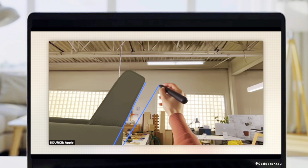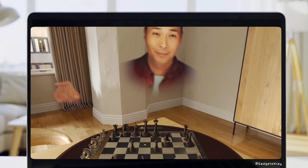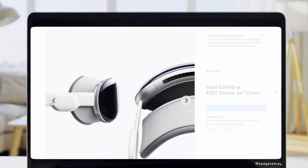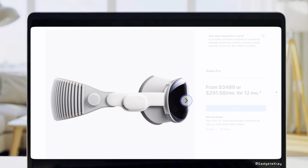Additional enhancements include spatial web support, allowing users to drag and drop 3D content from Safari directly into their spatial environment, and support for PSVR2 controllers, broadening input options and immersion. While the price remains at $3,500, these advancements clearly signal a decisive step forward in the evolution of spatial computing.